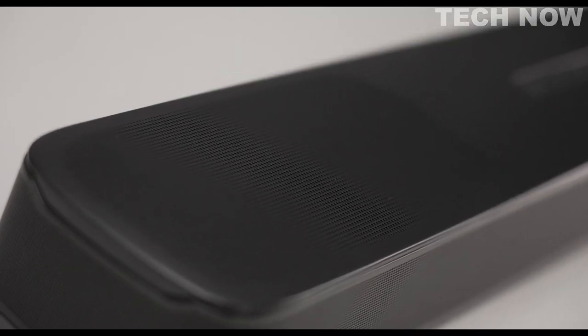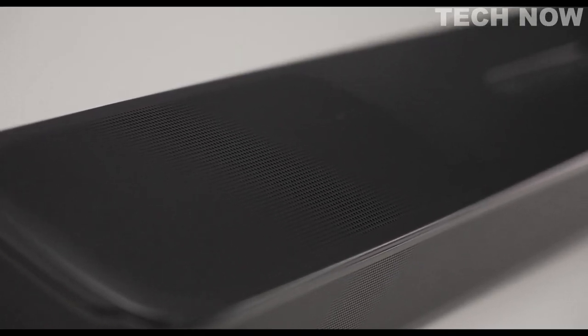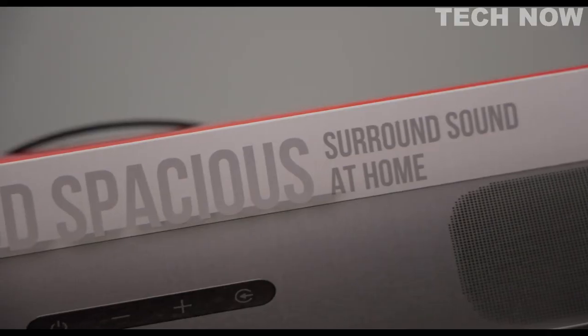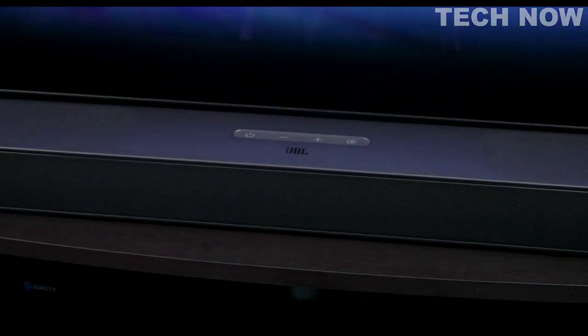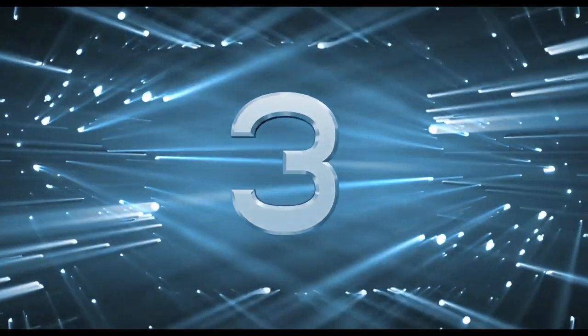For such a small, compact device, you get a big sound that is clear and concise and really elevates the experience of watching TV or listening to music in your home. It allows those that want to have a premium sound experience to have it all within one sleek soundbar.